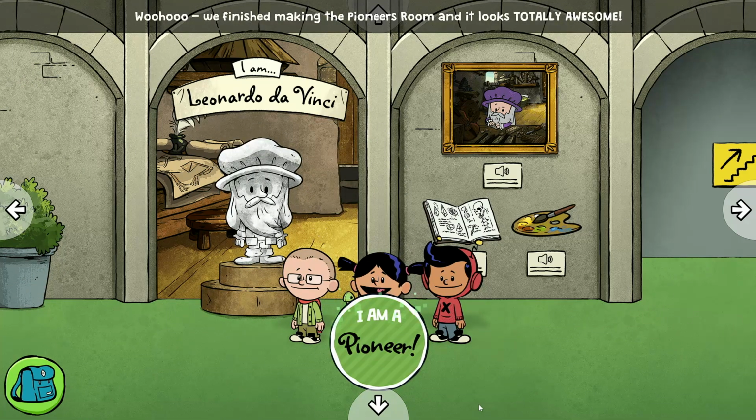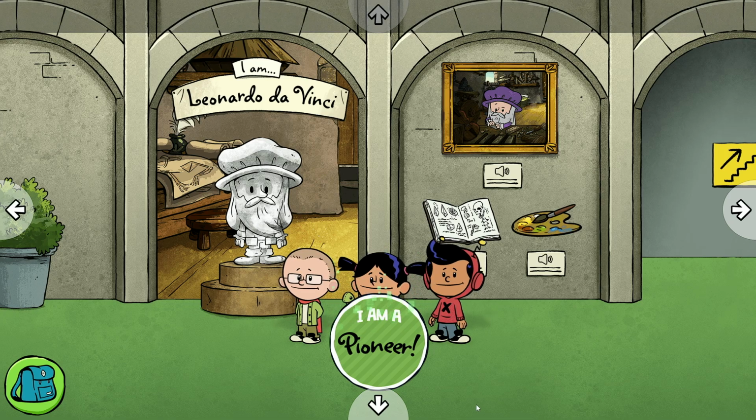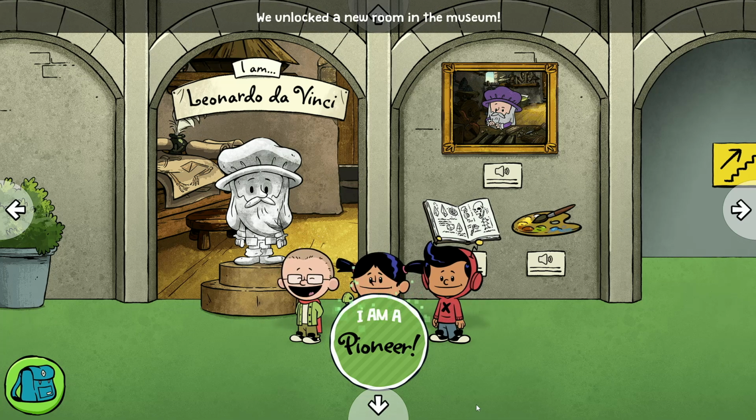Wow, we finished making the Pioneer's room and it looks totally awesome. We unlocked a new room in the museum. Let's look in the lobby and see what we find.